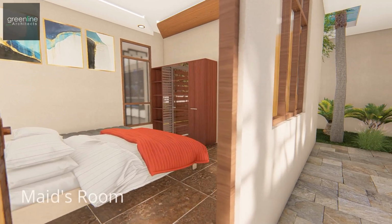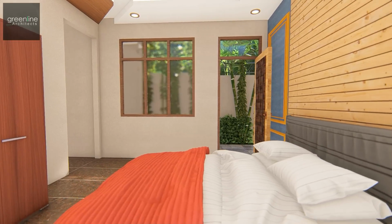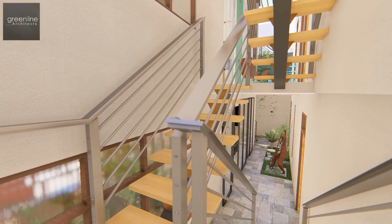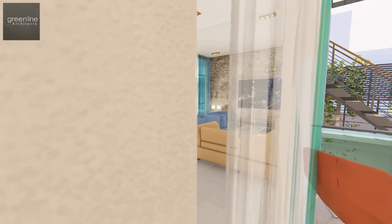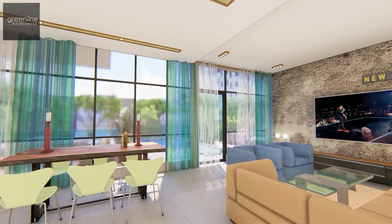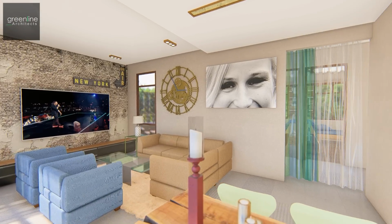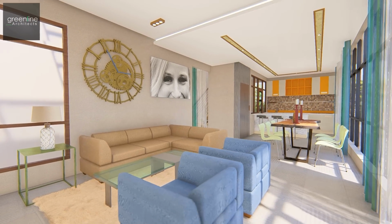The servant room has an access from the backyard. The two staircases connect to the first floor internally and externally. The first floor caters the kitchen, dining, and living area linearly.